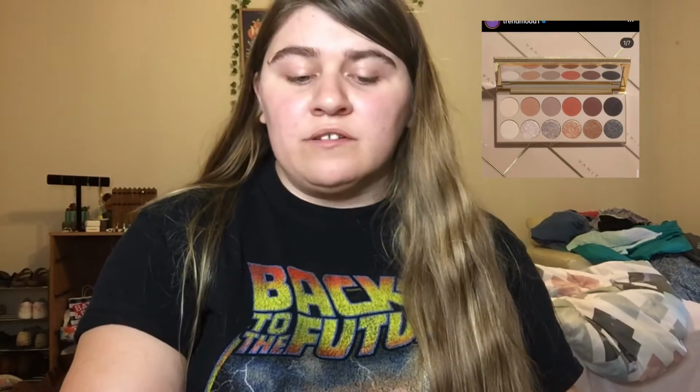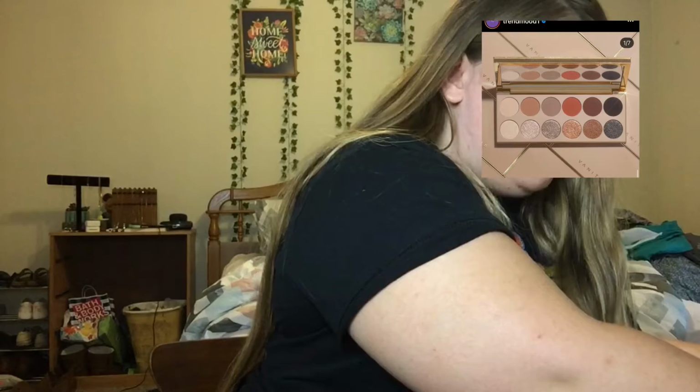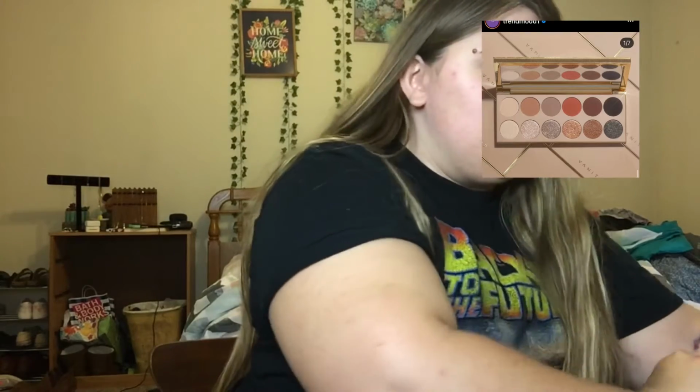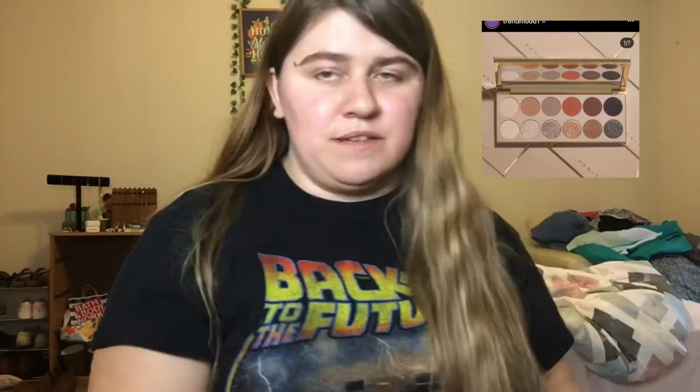It's $95 with 12 eyeshadows. When I first saw this, it looked exactly like a palette I already own in my collection. Now, if you're interested, I just dropped a bunch of makeup while I did that, but luckily it was makeup I was getting rid of.